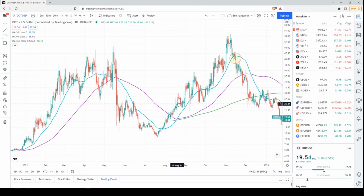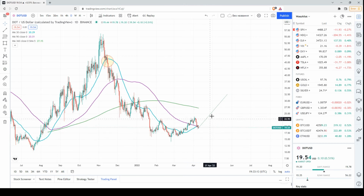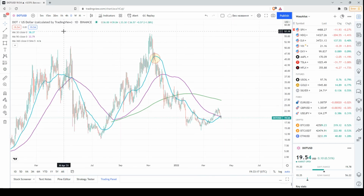Because if the price is above these three moving averages and we have this bullish moving average distribution, this is a nice, let's say, opportunity to enter the market. At the moment, we're far away from such kind of scenario. That's why I will be really very cautious.